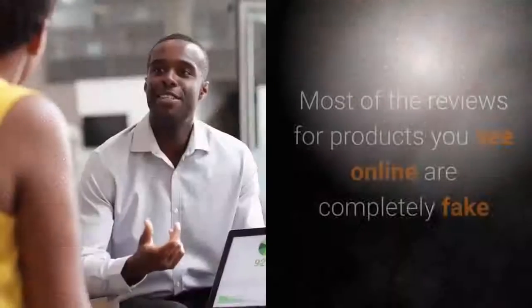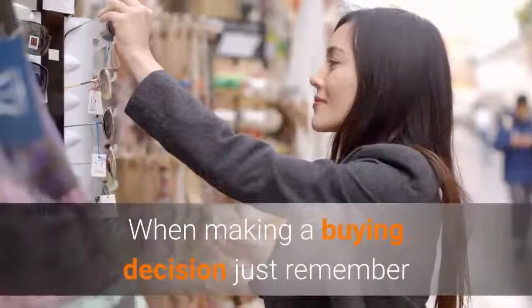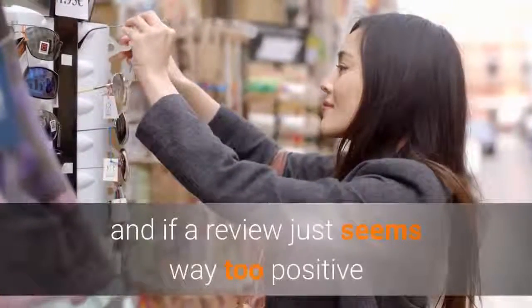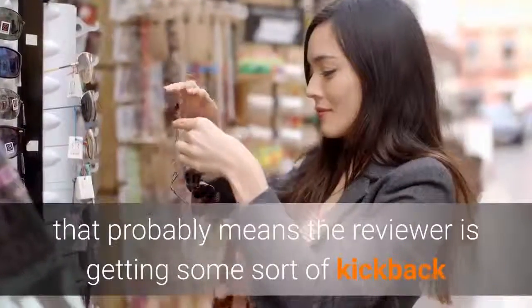First, I'll let you in on a little secret. Most of the reviews for products you see online are completely fake. When making a buying decision, just remember that if it seems too good to be true, it usually is, and if a review just seems way too positive, that probably means the reviewer is getting some sort of kickback.